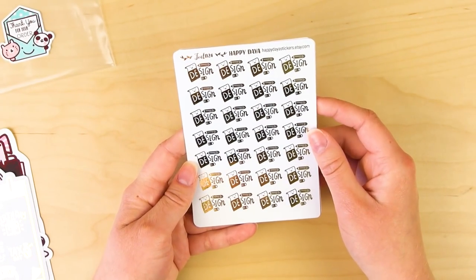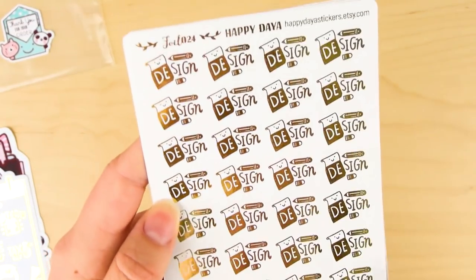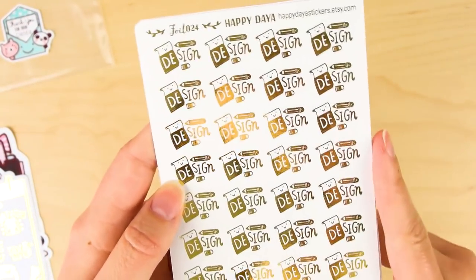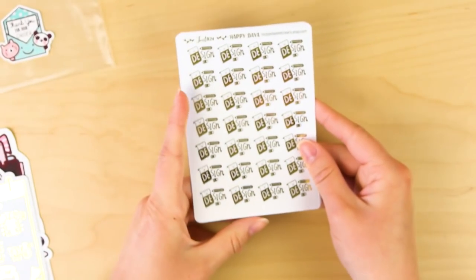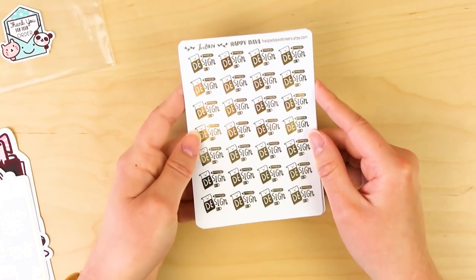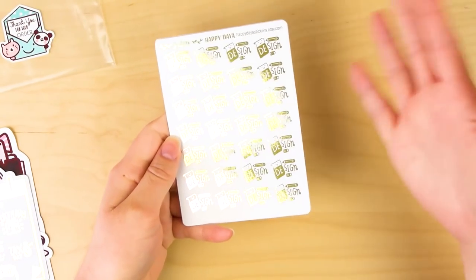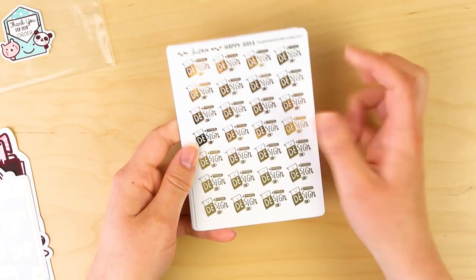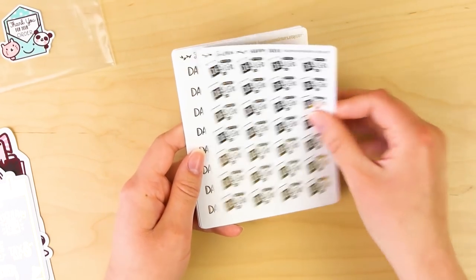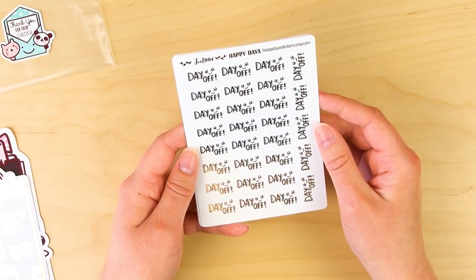And also this one, which is design, and she has a lot of these, like, style with different stuff, and it says different things. And as I work in a creative type of work, I do a lot of digital design, but sometimes also designing stuff by hand as well. So design is a word I use a lot. I thought it would be a good thing to have in my sticker collection. Then we have this, day off.